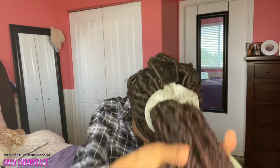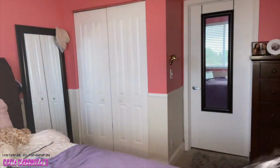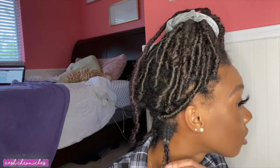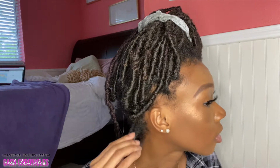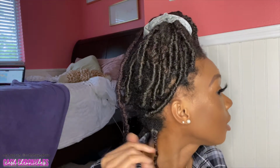Locks removal time. Ooh, child. I can't see nothing from right here, so we gonna have to move. One moment. Ooh, first one out. Y'all see that product buildup?